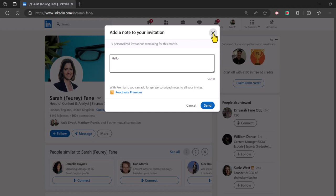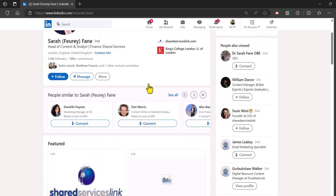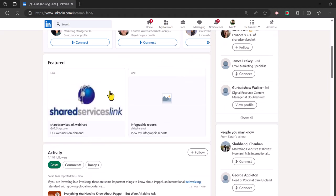So the second way is to encourage the person to contact you if they've got an available position. You can do that by essentially putting yourself on their radar. In this case, you might just want to follow the person. So we could click the follow button, and then we can start to see Sarah's content in our newsfeed.